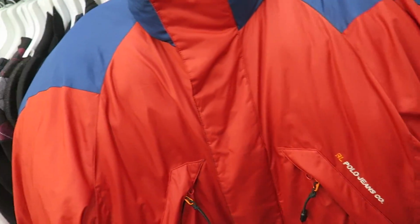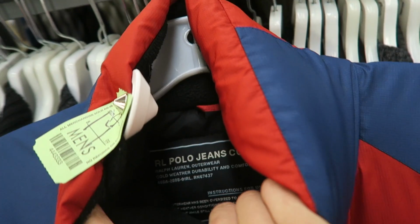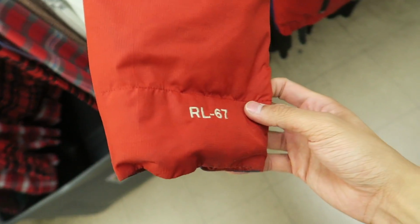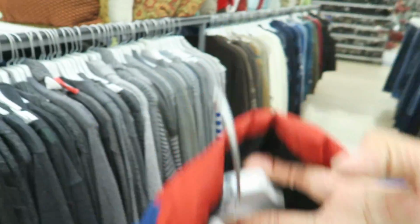Just found this Polo jeans jacket. I'm for sure gonna pick this up. Says Ralph Lauren right there on the neck. This is a size medium. Yeah, that's a big medium logo. Look at that inside. Then it actually has RL67 right there on the wrist, and the pockets are crazy. Look, it goes all the way down. For sure scooping. The color blocking is crazy too.